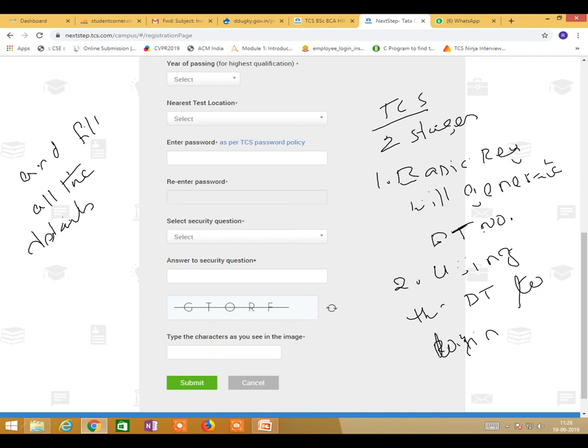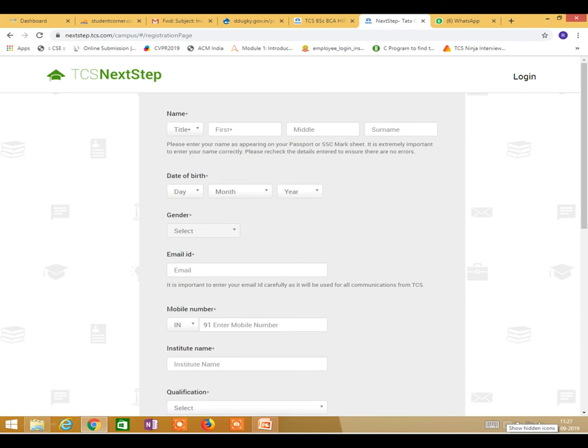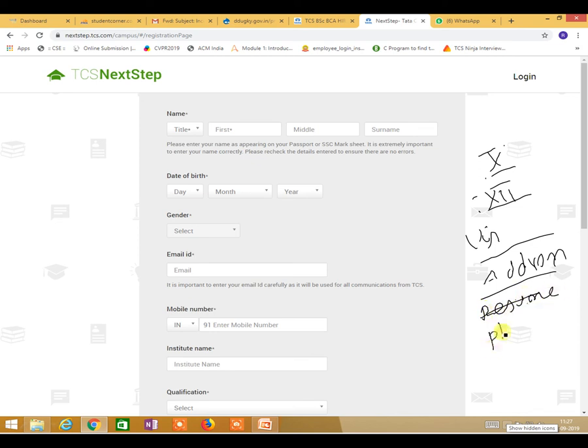Like schooling, meaning 10th standard, inter, graduation, undergraduate details, as well as the address. They will ask some questions related to you, and you upload the resume and the photo, and submit the application. Then we know that you 100% submitted. After that only, you will have 100% submitted the application. You are eligible for writing the TCS exam, they will issue the hall ticket and you are eligible to write the examination.